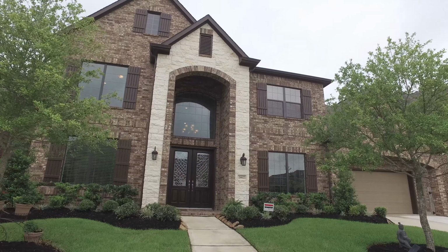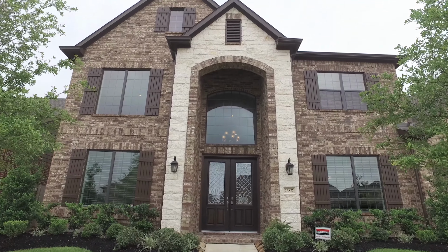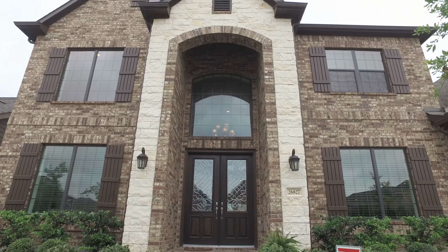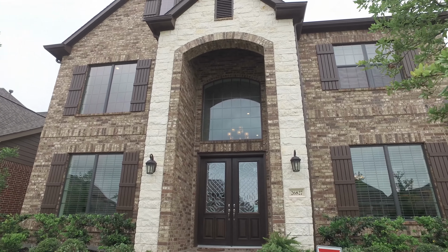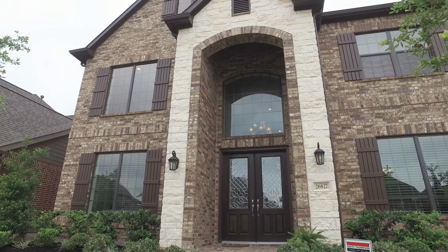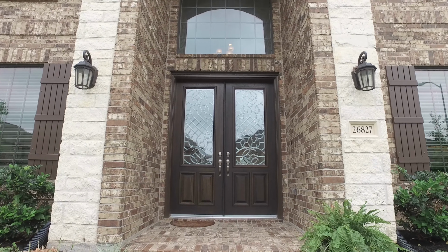This home has 5 bedrooms and 4 full bathrooms. It also has 4,150 square feet of living space and was built in the year of 2014. This home is located in Pine Mill Ranch Subdivision in Fort Bend County. Let me show you around inside.